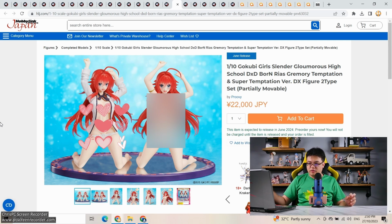So with this one over here, based on product pictures, you're getting two figures for 22,000 yen at 1/10 scale, which is actually an okay price. With the brand Provy, in case you guys are unfamiliar with them, I actually checked their official website. They don't make many scale figures, maybe 1 or 2 scale figures each year, very few. Their main focus is more on gashapon and this small stuff in general, right? So scale figures are not their main business, but still when they do make a figure at 1/7, 1/8, they do a good job with it.